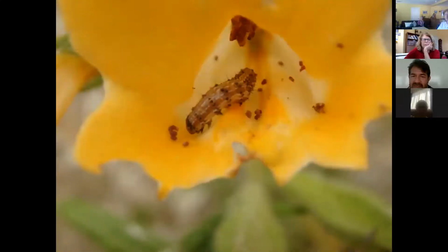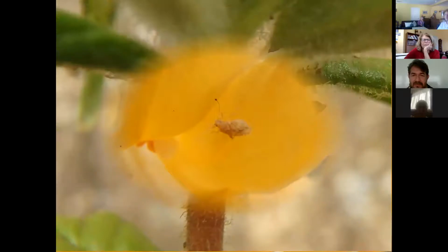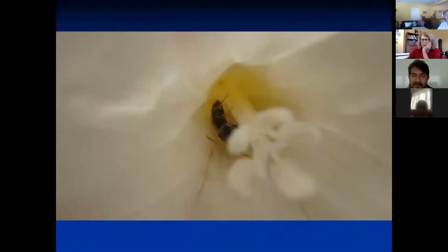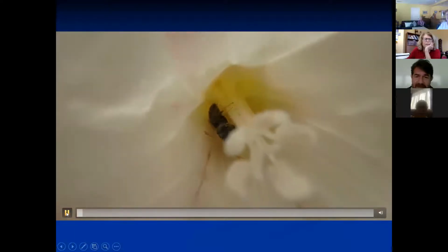Obviously, they're not going to eat every single flower. Maybe one or two will be sacrificed, but that's okay for the plant. And just some bugs walking around, feeding on the plant. The South Coast Morning Glory here in full flower, and this is probably one of the best examples. So we can see a bee.